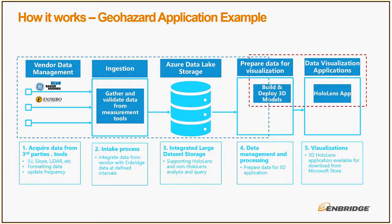Formatting was huge and still is a huge issue, the format and schema changes that they make. We're still trying to contend with that and put some more intelligence on the front end to adapt to schema changes on the fly. You would think that they would standardize the stuff, but no. Across different vendors, we have different sensor technologies coming in, and we're still trying to standardize the input format. Ingestion is pretty much the same.